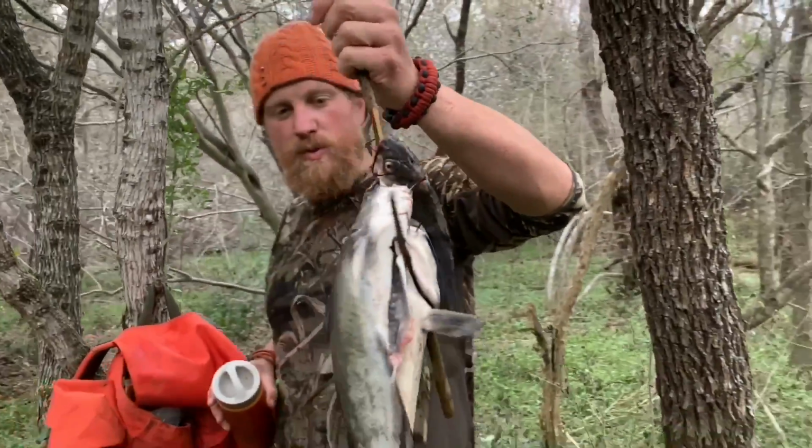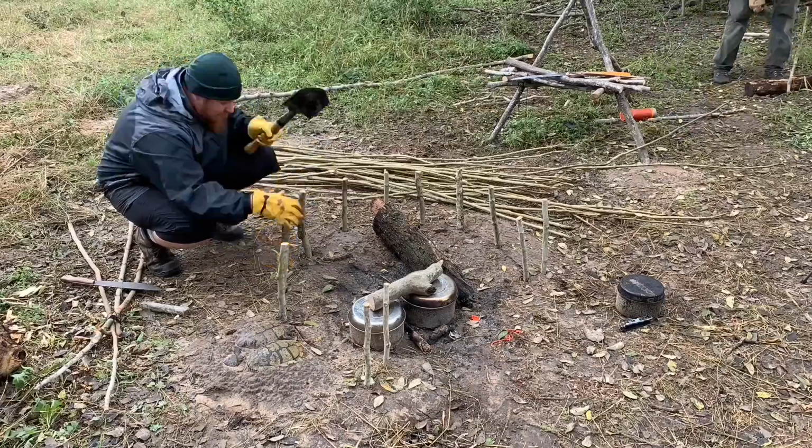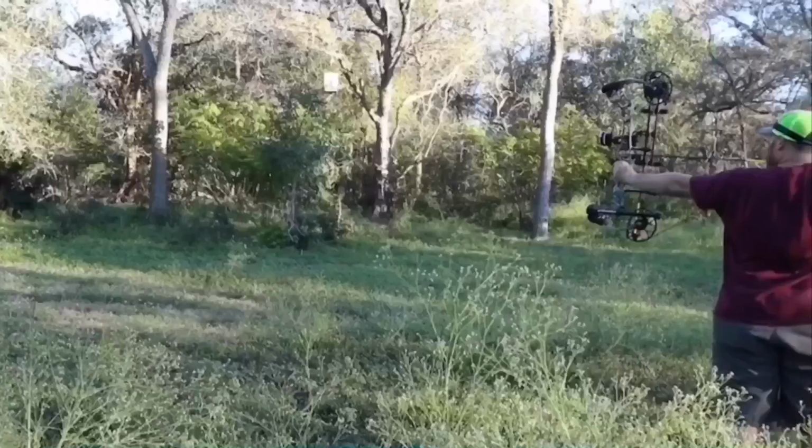I'm Chris Thorn. That's Zachary Fowler. And this is the 30-Day Survival Challenge Texas. There's only one rule. If you want to eat, you gotta catch it and cook it.